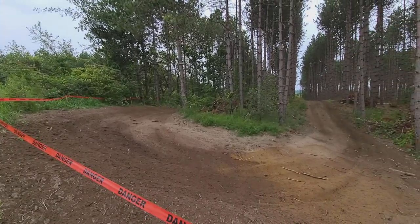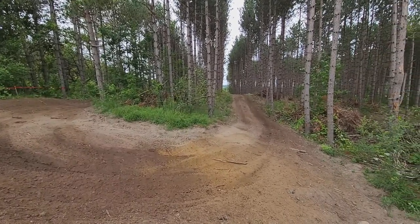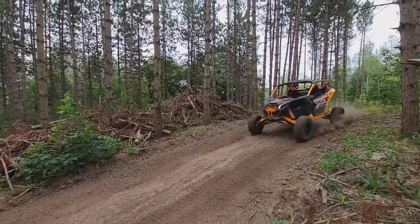Something's wrong. Something's wrong. We gotta stop him. That back wheel's way too cantered. Stop! Stop!